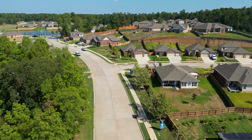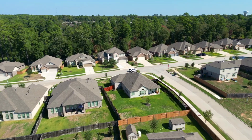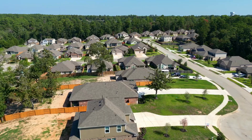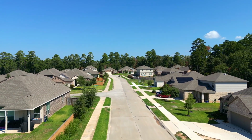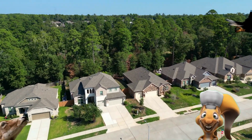Anyway, the community is in the middle of the Piney Woods region of Texas. The 111-acre neighborhood is bordered by forest on three sides, with many of the homes having no back neighbors, except for maybe an eagle or possibly some other woodland creatures.